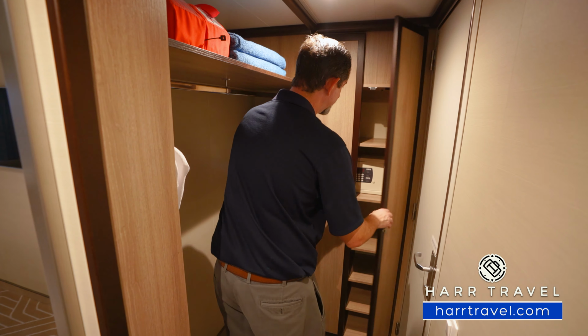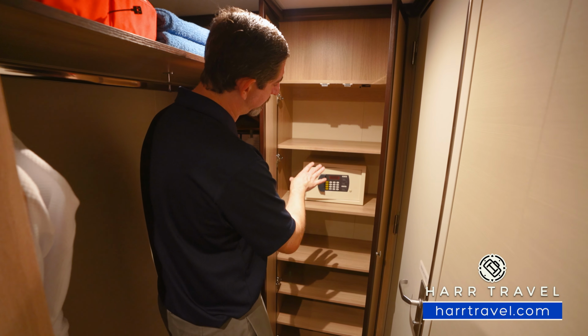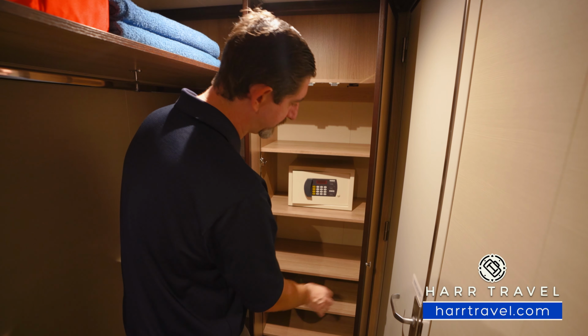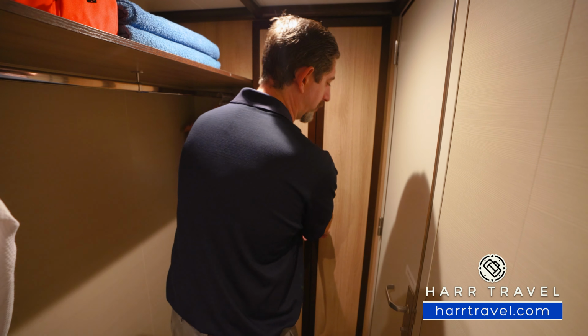Now, in here, you're gonna find your safe. It's big enough for a passport and wallet, not quite big enough for a laptop. And then all the way up and down, you're gonna have your shelves for even more storage.